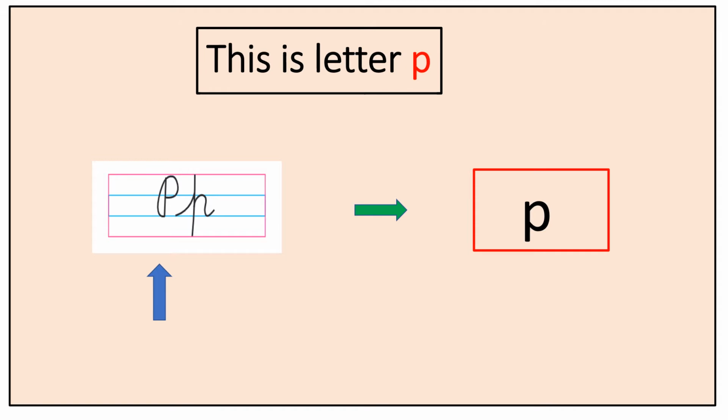Look at the blue arrow. It is pointing towards capital cursive B. This is lowercase b in cursive. The green arrow is pointing towards p in print, and the sound that letter p makes is p, p, p, p.